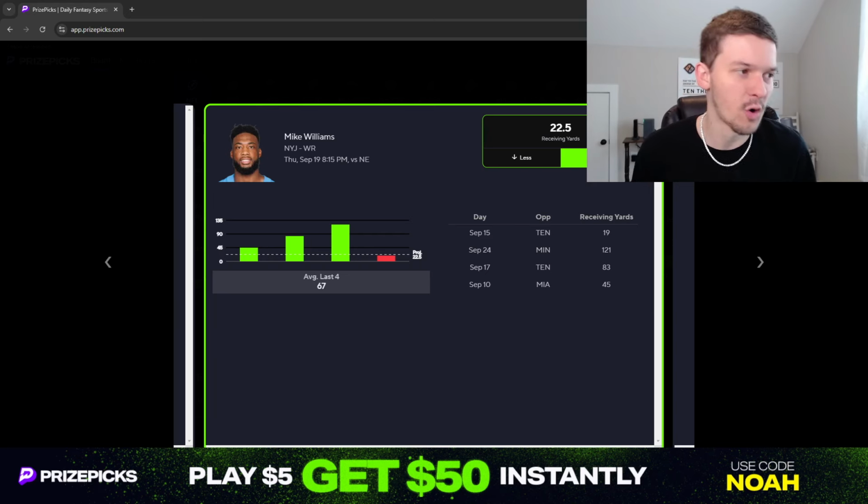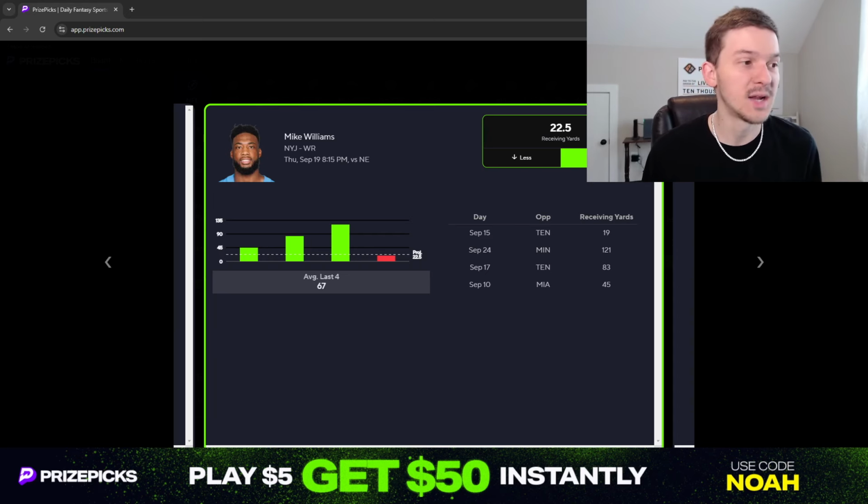As of late, to start the season, it's been Allen Lazard getting more playing time over Mike Williams. But I think Williams is definitely the more talented receiver over Lazard. He's obviously younger, big body, has big play upside. I think they're just kind of taking it easy on Mike Williams to start the season because he is coming off a torn ACL. But I like seeing that big boost in playing time that he got last week.